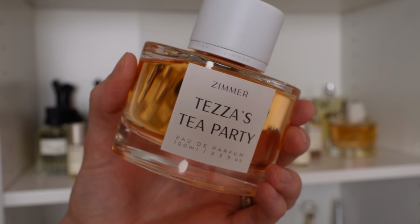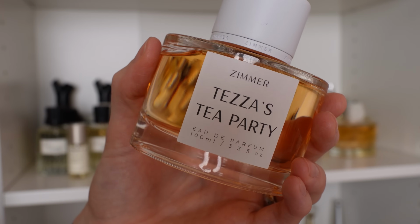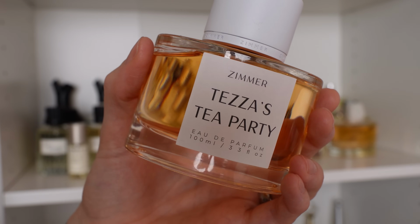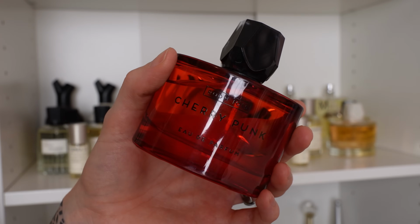Last from Zimmer, we have Tessa's Tea Party. This is like a chilled white tea fragrance. It has some hibiscus and pomegranate. This smells like summer. Moving on to the House of Room 1015, this is Cherry Punk.